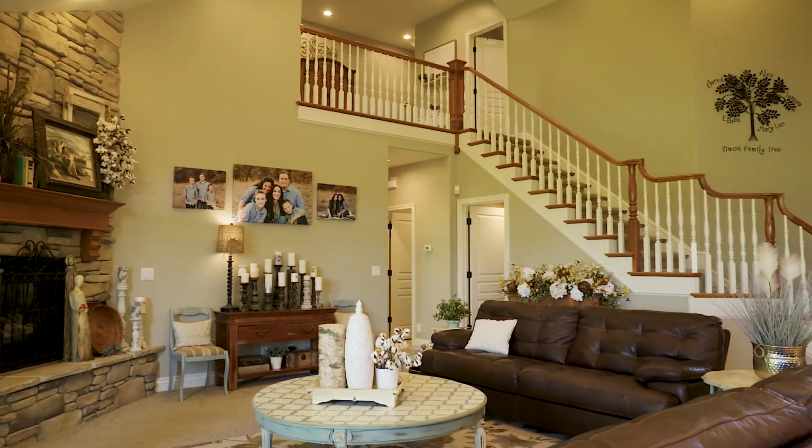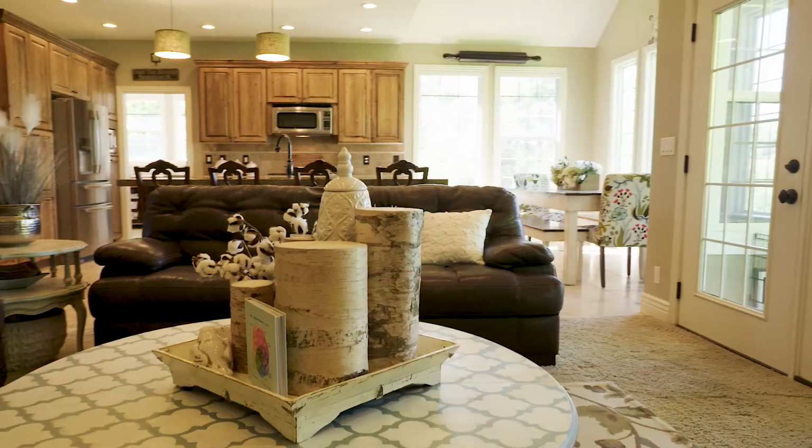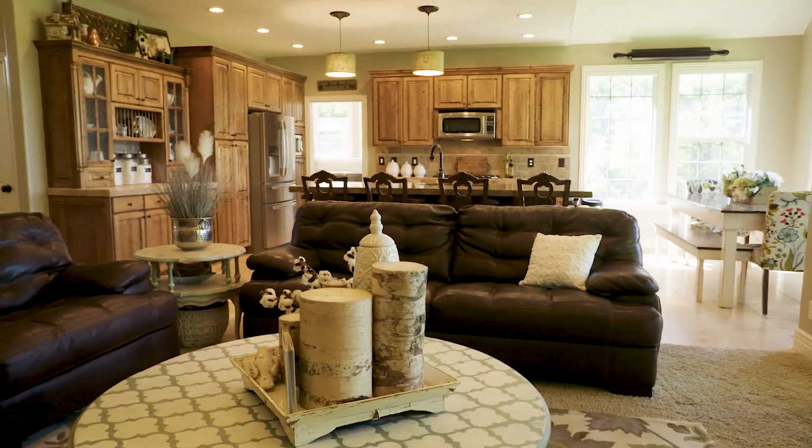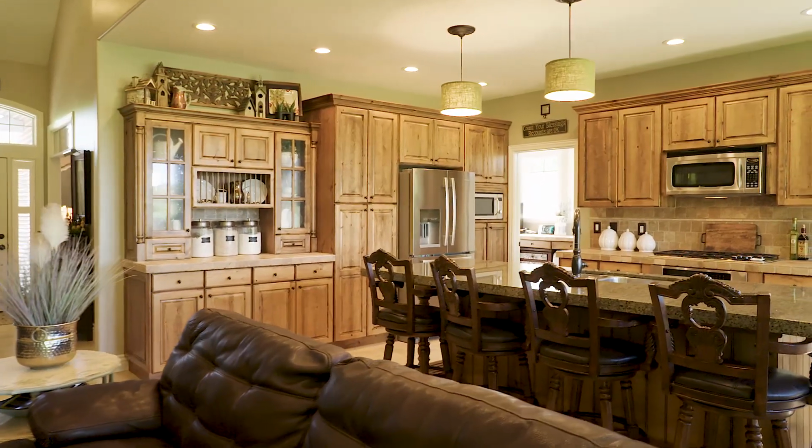Absolutely beautiful. And I have to say, in the 20 years I've been doing it, I've never seen these houses when they hit the market. They don't stay on the market long. They usually sell immediately because this is more than just a house.